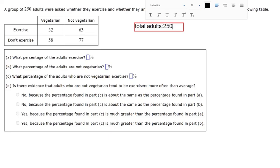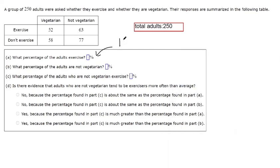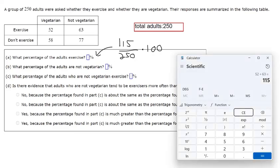And then to calculate the percentage, you take the amount you're interested in, which is the total amount that exercise, 52 plus 63, that makes 115. Divide by the total, and then times 100. Times 100 to convert it to a percentage. So the percentage of adults that exercise is 46%.